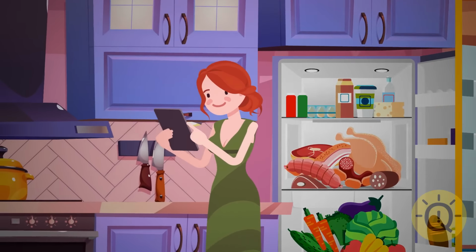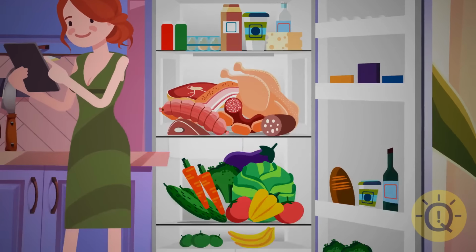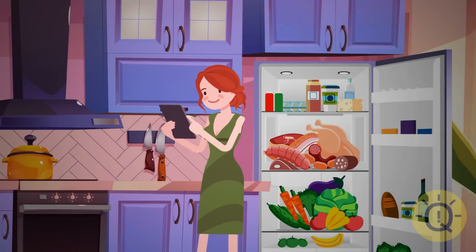It's the girl on the left. High heels, a flashy dress, and a fridge filled to the brim. She looks like someone who has finally managed to get their hands on big money.